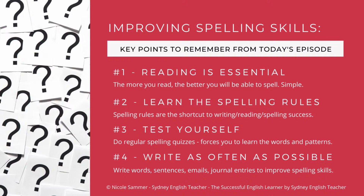Number one, reading is essential. It's so important for you to read as much as possible. That's right. So, reading is the best activity that you can do to improve your spelling skills, because by seeing the English spelling patterns and the words over and over again, they soon come naturally to you. You'll be able to spell them automatically because you've seen them so many times. It's like an image in your head of that word. So reading is so, so important.